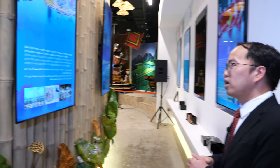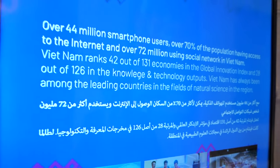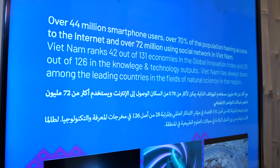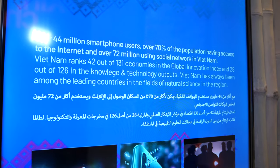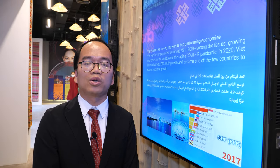Yes, and as I mentioned, there is much more information about our smartphone users, internet, and social networks. We rank number 42 out of 181. So half the country has a smartphone. There's still the other half, right? Yes, and it's coming very fast. Everybody's connected. It's also very suitable with the theme of Expo, because they said that we should connect minds and connect the future. This goes very well with the theme of Expo 2020 Dubai.